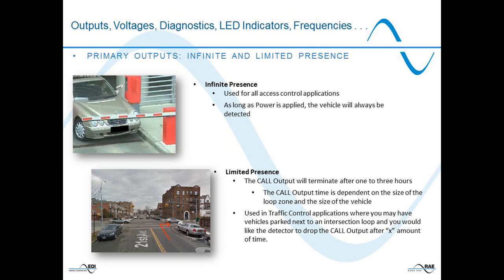Our vehicle detectors offer multiple output configurations, such as infinite and limited presence. Infinite presence is the primary selection for almost all access and parking control applications. Our goal with vehicle detectors is to make sure that you detect the vehicle as long as it remains over the loop zone. Limited presence will drop the call output if a vehicle has been on the loop zone for 1 to 3 hours. In access control applications today, almost all applications use the infinite presence mode. That's what we recommend.